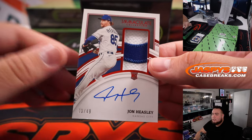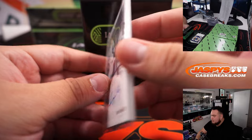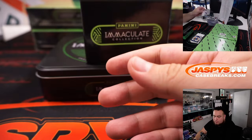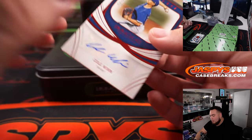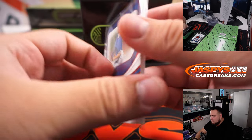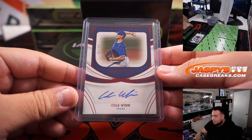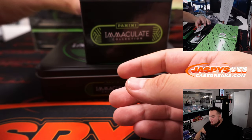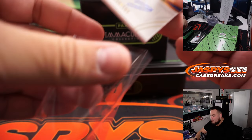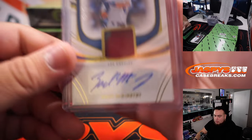We have John Heasley. That is to 49 for Kansas City. Kansas City also going to Martin. We have Cole Wynn for Texas to 49. We have a Zach McKinstry for the Dodgers to 25. Dodgers going to David.